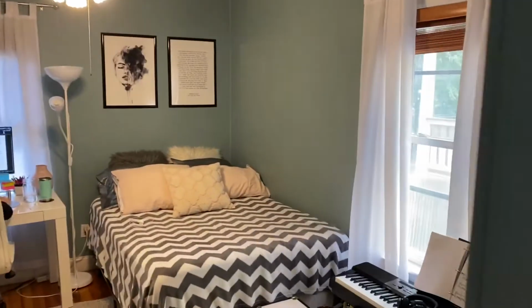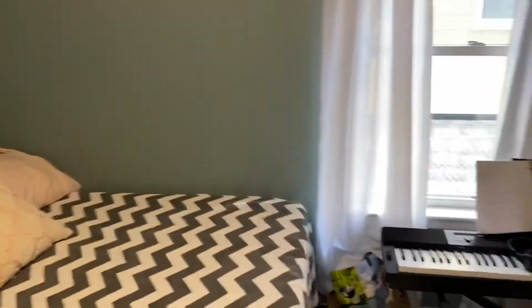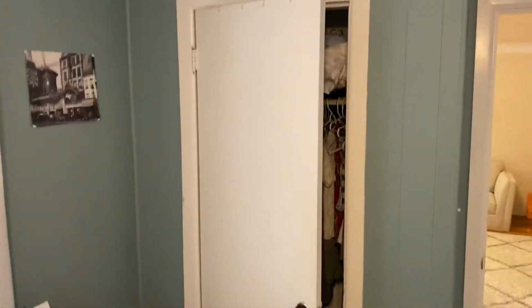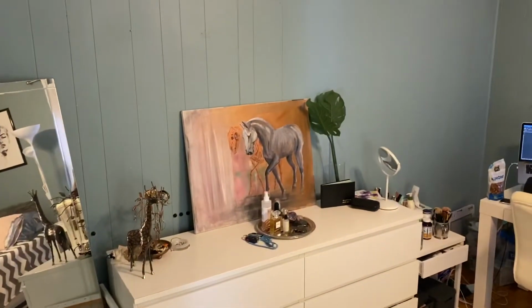And the last bedroom is the rear bedroom here. Large enough for a full-size bed. Closet. And a desk area.